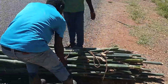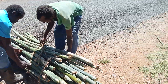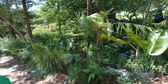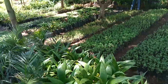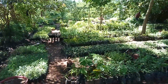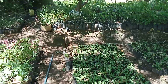I will let Paul and Mandela load the bamboo onto the motorcycle as they take that to Assar Johansson School. There is more bamboo harvesting that has been ongoing at this site. And remember, this is one of our sites, Joint Hands Greenlife trees, and our nursery is here. The seedlings are just so many, and we would want to first of all show you how bamboo harvesting has been ongoing. We have one of us who has been assisting us in this work of harvesting the bamboo.